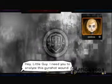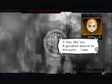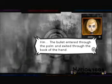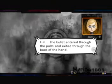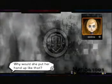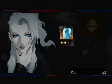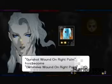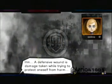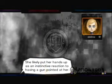Hey, little guy, I need you to analyze this gunshot wound. Yes, ma'am. A gunshot wound to the palm. I see. The bullet entered through the palm and exited through the back of the hand. It seems she was raising her hand towards the gun when it was fired. Why would she put her hand up like that? A defensive wound is damage taken while trying to protect oneself from harm. She likely put her hands up as an instinctive reaction to having a gun pointed at her.